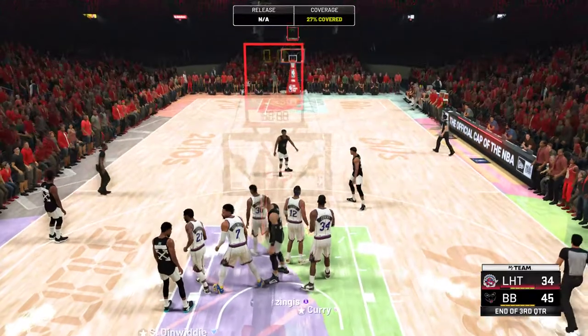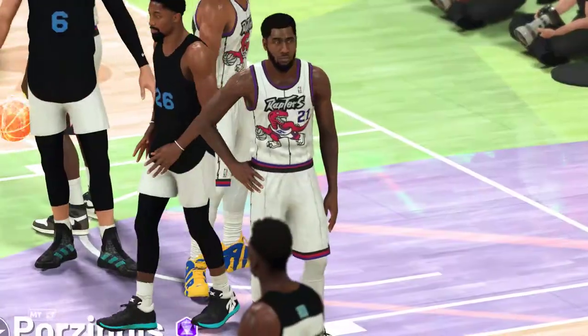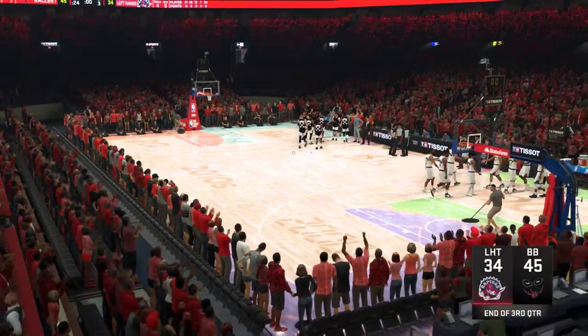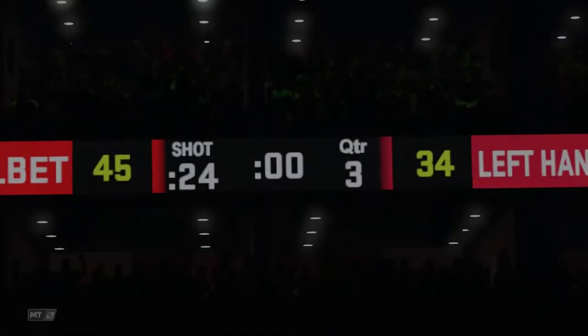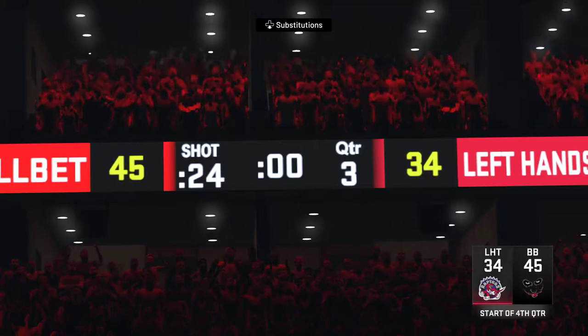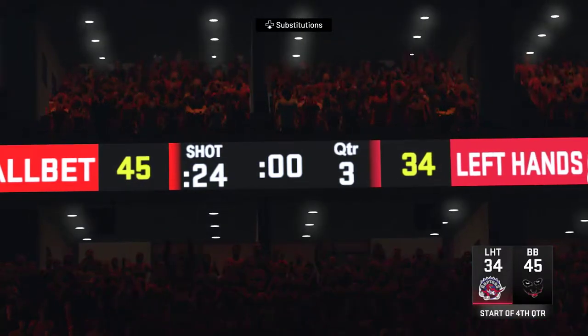Well, through three quarters of play, down double digits. It may be difficult to overcome. They're up by 11. Well, there may not be a lot of drama down the stretch as we head into the fourth quarter, but stranger things have happened.